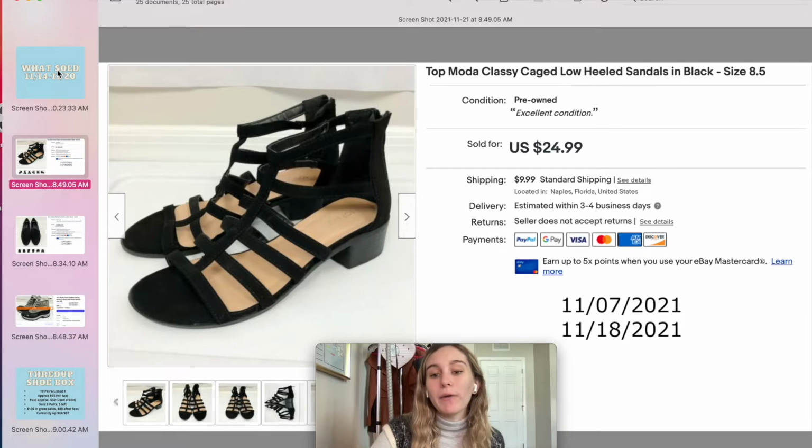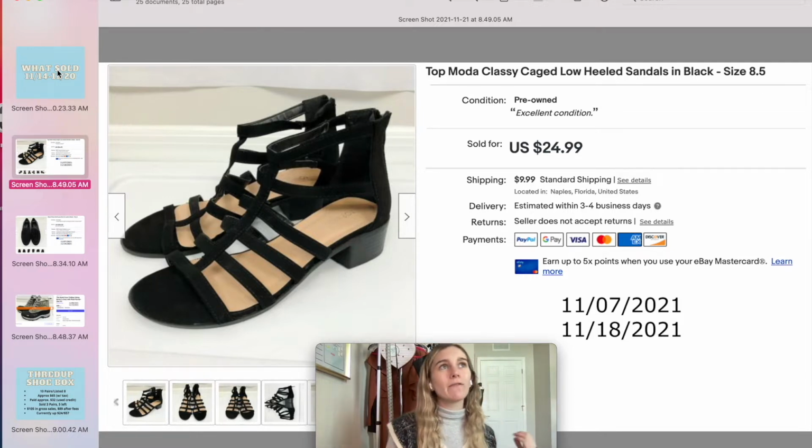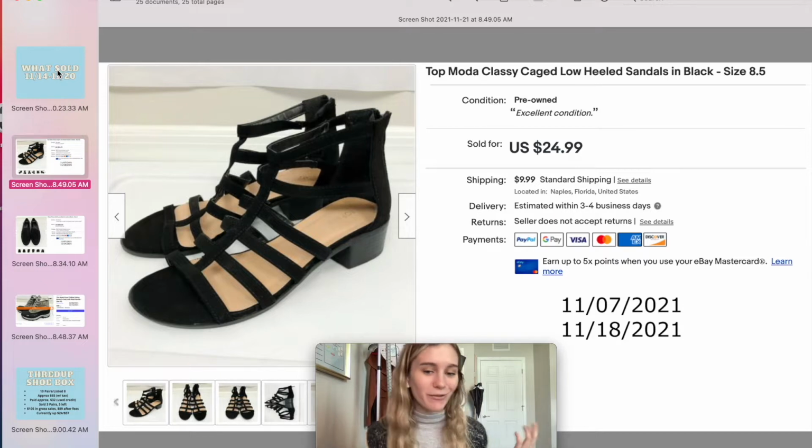I was really surprised by this sale because I don't typically sell anything by Top Moda. I have seen it in the thrift store before. I always pass on it. My general rule of thumb, which I could be totally wrong on, is if something has Moda in the title, it usually is cheap and not something I want to be picking up because it doesn't have a good resale value. So this is something I definitely want to pass on in the thrift store, even at the bins, but I had them and they sold, so I can't complain about it. There's the first sale.